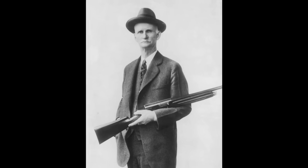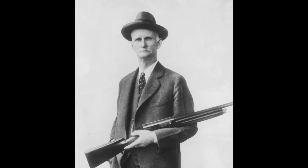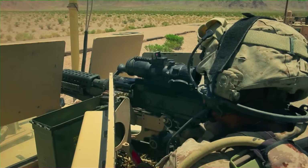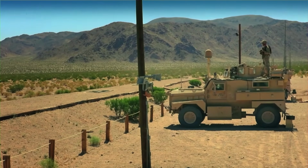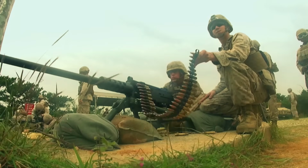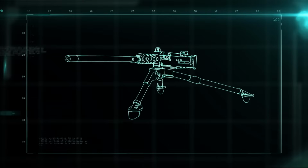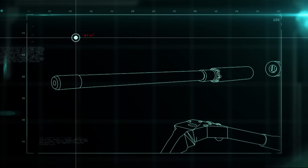The M2 was first designed by legendary gunmaker John Browning at the end of World War I and has since been in production longer than any other machine gun. Today, the M2 machine gun is even used as a heavy weapon mounted on board armored vehicles and battleships, and is still the top choice for anti-aircraft and infantry support. The M2 breaks down into the receiver and the barrel.